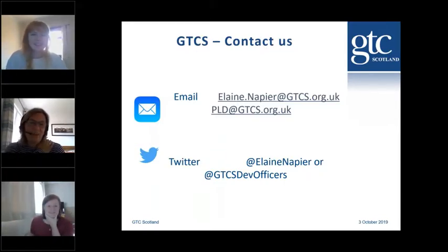So yes, the profiles are ready, but we need to get a communication out to the flexible route probationers with GTCS login information so that they can then access their profiles as well. And any challenges with getting online or anything like that, we're always there to support at PLD as well. I should note I've put Elaine's email on there. Elaine's a senior strategic manager for the early careers team, but you'll be able to get to myself, Cecilia and Rachel through the PLD email that's up there on the screen.